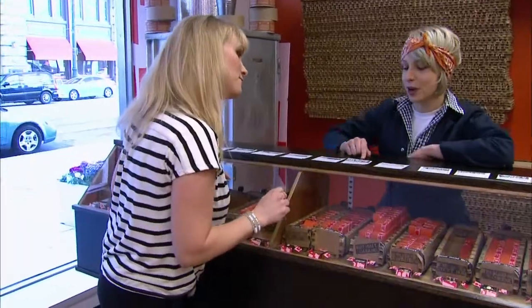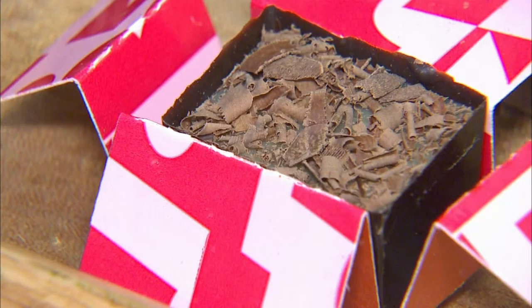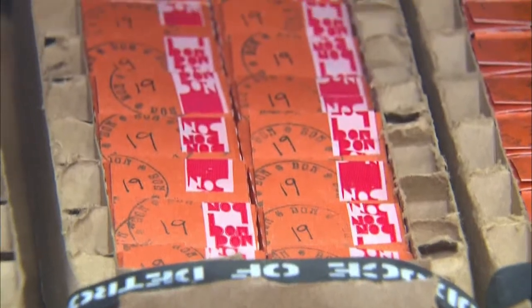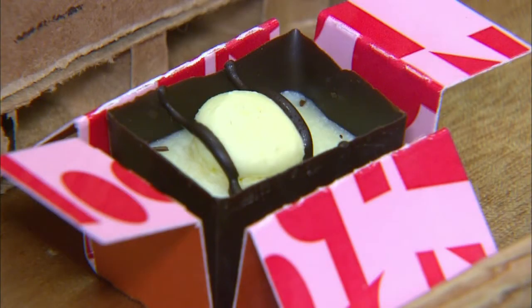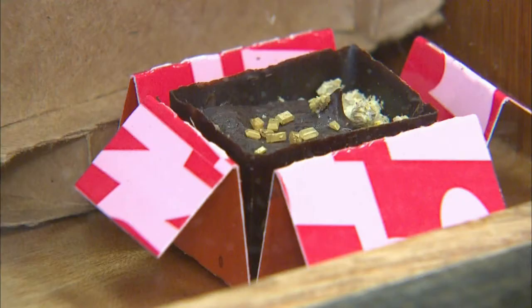So this one's black truffle. It's a black boar truffle, which is actually like truffle, like the mushroom. Oh. It's in a white chocolate ganache and then in a dark chocolate shell. Mac and cheese is one where it sounds real crazy. Yeah, but it's not at all. It's a French macaroni and mascarpone cheese. Okay. And it's drizzled with dark chocolate. Whiskey Lullaby, it's a whiskey caramel with chamomile ganache and candied chamomile flowers. Ooh.